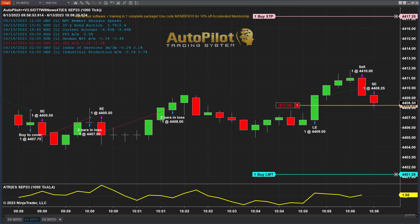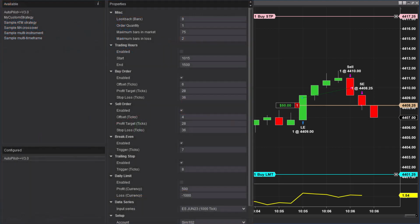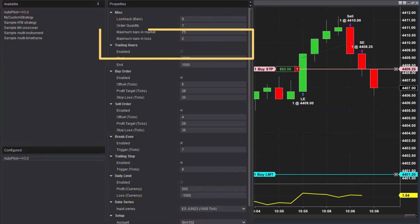I'm going to let this run for the next 2 hours. There's a short signal now. Okay, so as a second trade for the day, it's a short, has a stop, has the target. A couple of things here. Once the market goes in our favor, which is really what we want, the trailing stop will attach itself and follow behind it.